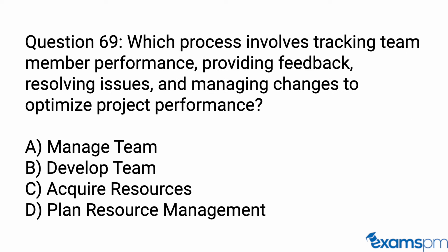Question 69. Which process involves tracking team member performance, providing feedback, resolving issues, and managing changes to optimize project performance? A. Manage team. B. Develop team. C. Acquire resources. D. Plan resource management.